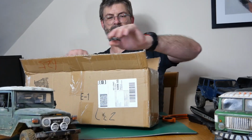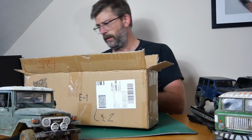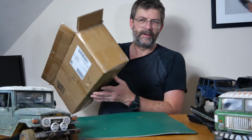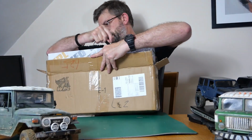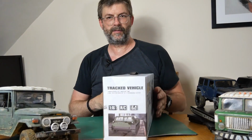Now, I'm quite excited to see that WPL have also changed their packaging from the black box with the red and gold stripes to something quite a lot more upmarket, I believe. So I can pull this out of here. There we go. Look at that. That's pretty upmarket, isn't it?